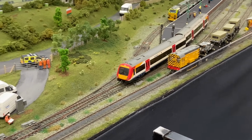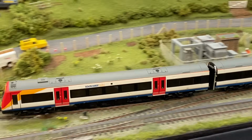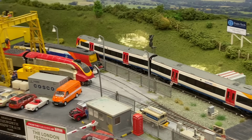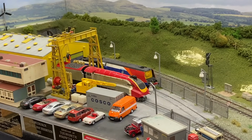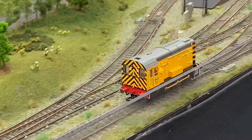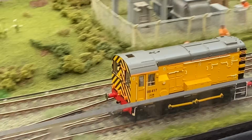It's still quite busy, as you can see here, with some shunting and a regular passenger service. South West trains pass the station and leave the scene, passing some rather unusual looking steam locomotives in some very questionable liveries. Unfortunately, I don't have any footage of the other layout because I just couldn't get near it, and I walked past that layout at least 7 times to try and get near it.